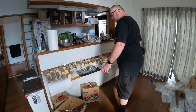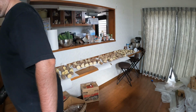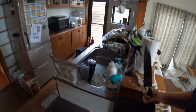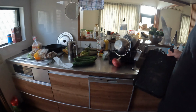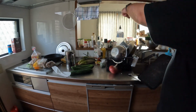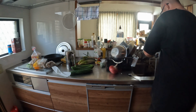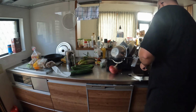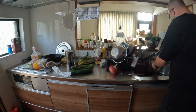Maybe that placement should remind me. All right, come with me. More cucumbers. You can see cucumbers over there. Those are the ones on top of the freezer that I'm going to use for seed. Suppose I could do that today too.